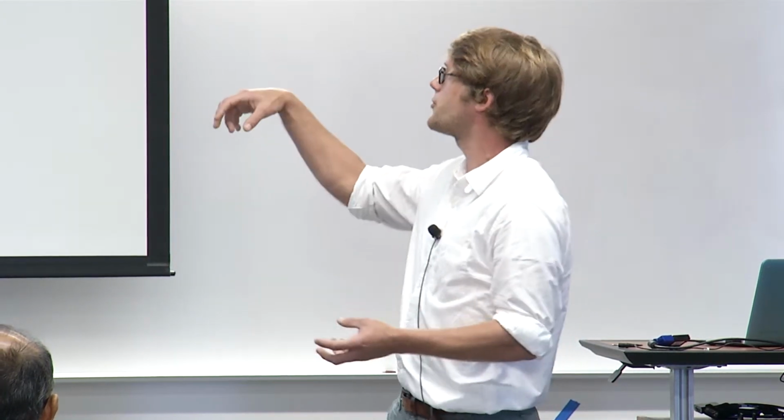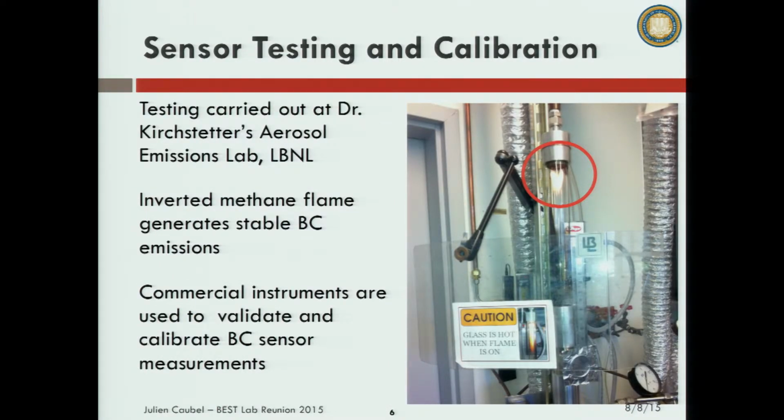So we've been testing this in the laboratory so far at Dr. Kerstetter's aerosol emissions lab. And what we have up there is essentially a giant Bunsen burner that's upside down. It produces very stable black carbon emissions that we then measure both with a commercial instrument and with our sensor. We compare the two results, and we basically see where we're at. We try to get them to line up.